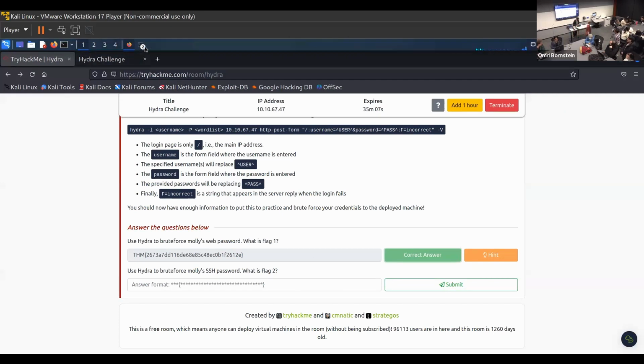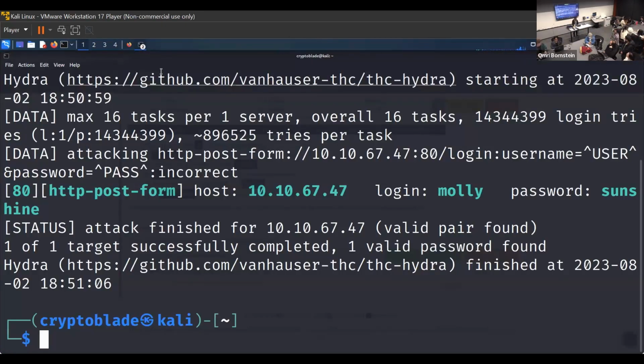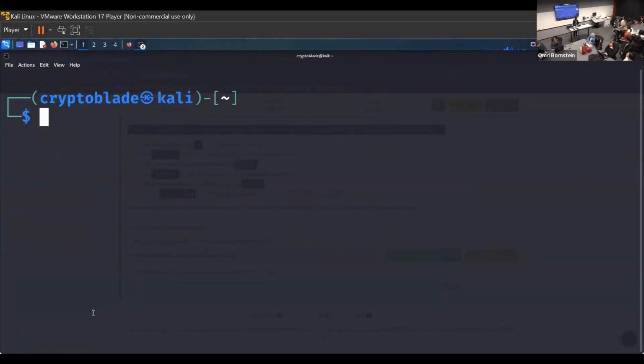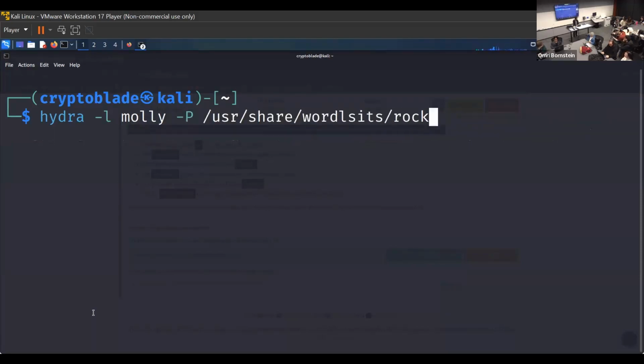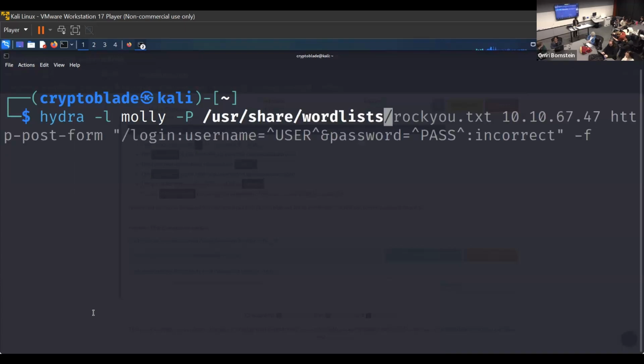So for the second one, this time instead of trying to crack a web username, we want to crack an SSH password. So very conveniently, they actually gave us almost the whole syntax for this particular attack, which is, if Carly would wake up, please, which is going to be hydra -L. Again, we're specifying the username and the password at /usr/share/wordlists/rockyou.txt. I can't type today.